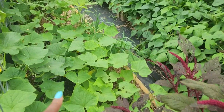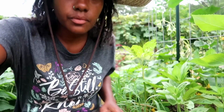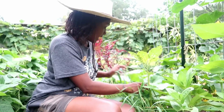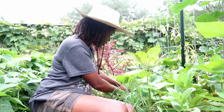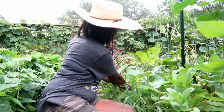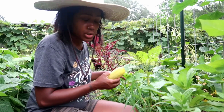The cucumbers on this side, I actually need to go in there and get that cucumber. The cucumber on the opposite side of this bed is actually a cucumber that went to seed. I didn't know, it fell and went to seed last year. I didn't know this cucumber was here, and it started growing this year, and I figured it was a cucumber because the leaves look like a cucumber.